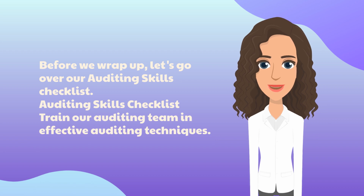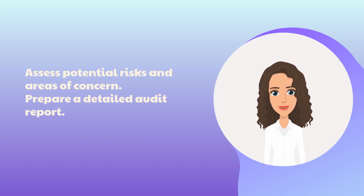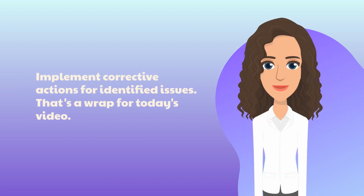Auditing skills checklist. Train your auditing team in effective auditing techniques. Develop a thorough audit plan. Ensure comprehensive data collection during the audit. Assess potential risks and areas of concern. Prepare a detailed audit report. Implement corrective actions for identified issues.